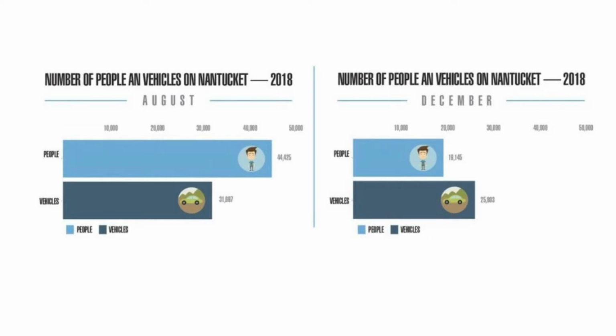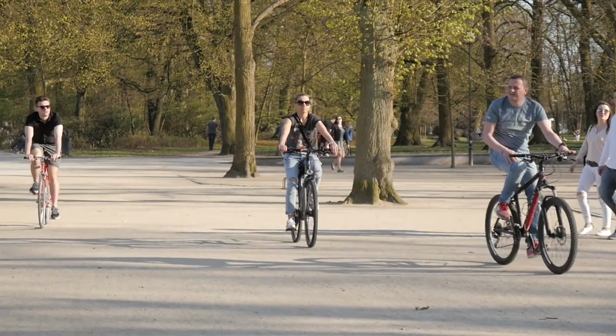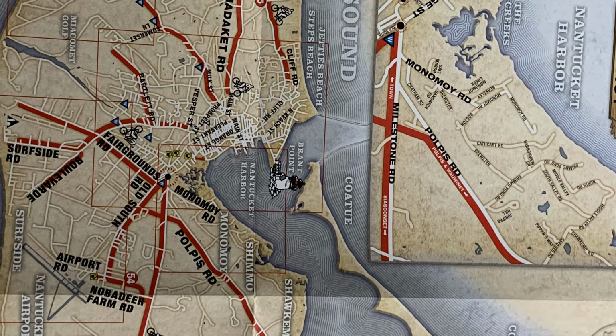According to the Nantucket Data Platform, there were more than 25,000 vehicles on Nantucket in December of 2018. There are probably more now. So biking on Nantucket is more than just a summer recreation. It's a means of transport, and we have great bike paths connecting large parts of the island.